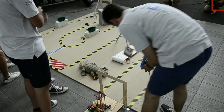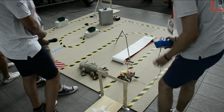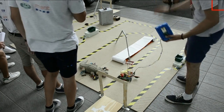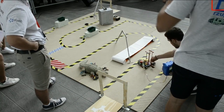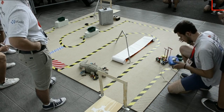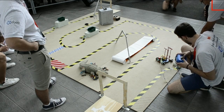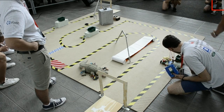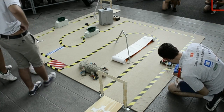Okay, apparently they have a problem in the steering system. Does the jury agree that they can try the lifting system? Okay, you make it. Should I explain? Yeah. While approaching this box, we have that mechanism that lifts up the forks, and then the forks attach to the box.